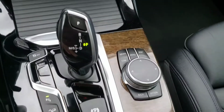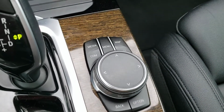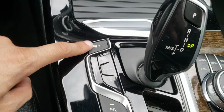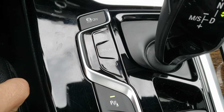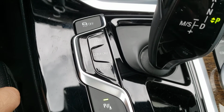As we continue down here, you got more of that wood grain trim, as well as the little navigation system on the side there for your screen. Over on the left-hand side, you've got the traction control button up top, so you can easily turn that on and off. You've also got the drive mode selector here, so you can switch between Sport, Comfort, and Eco Pro, depending on whether you're trying to get a little bit more performance or fuel economy out of the vehicle.